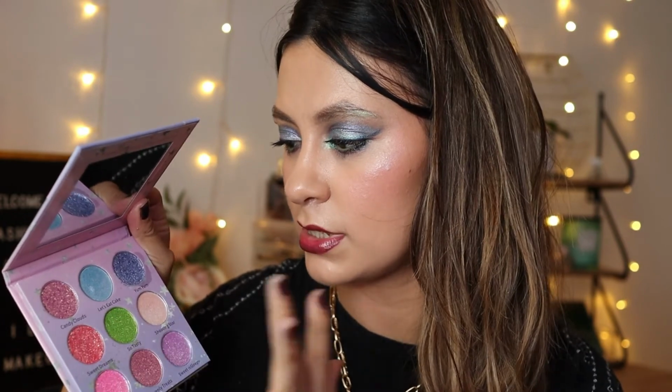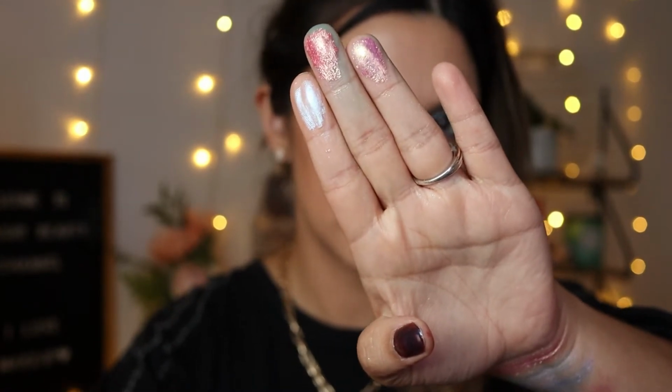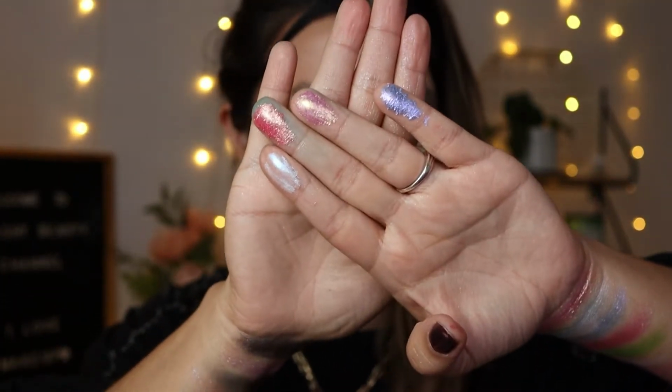The shades that stand out to me in this one, let me see. I love Candy Clouds. I'm going to show you guys my favorite shades. So I love Candy Clouds, Sweet Dreams, and the Shooting Star. I think those are the three of my favorite shades. So the other ones are pretty, but these are the three that stand out to me. And the purple one's probably the darkest one. So let me show you guys the purple one. That one's like the darkest one, besides Sweet Dreams. Yeah. So right here is the four that stand out to me.